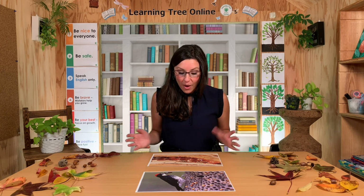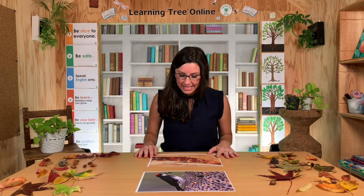So honeypot ants work together to help each other to make sure that they have enough food so they can grow and they can survive. Wow, that is amazing. Talk about some teamwork, right? Working together to help each other. That is great. So these were some of the animals and some of the things that they do in fall to make sure they have enough food so their bodies can stay healthy and strong when the weather changes.